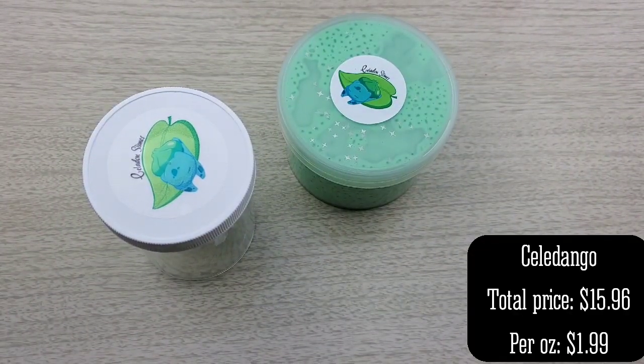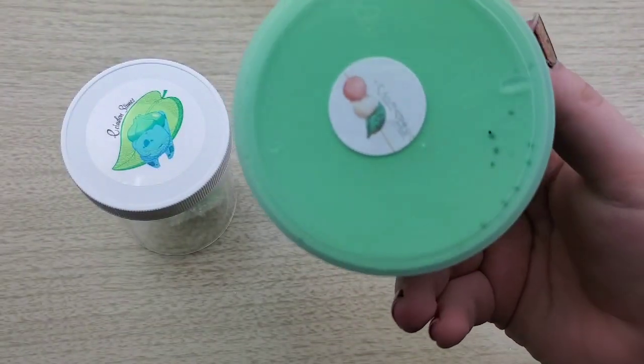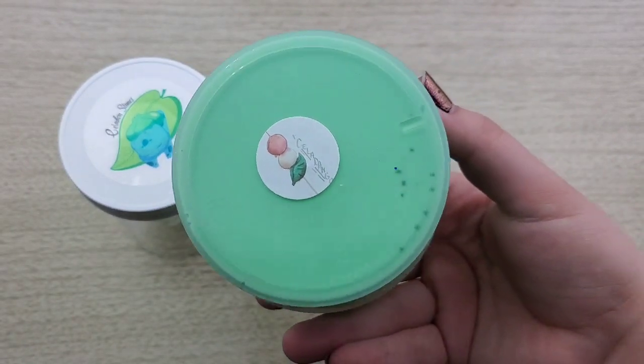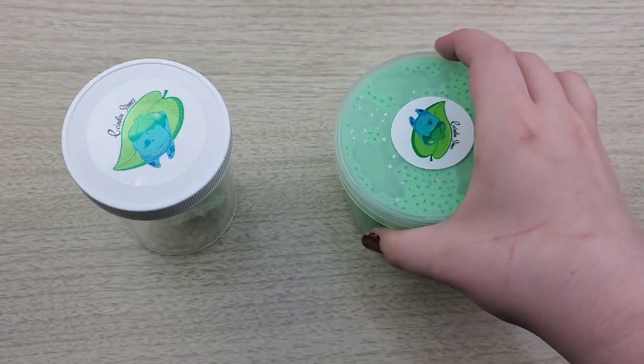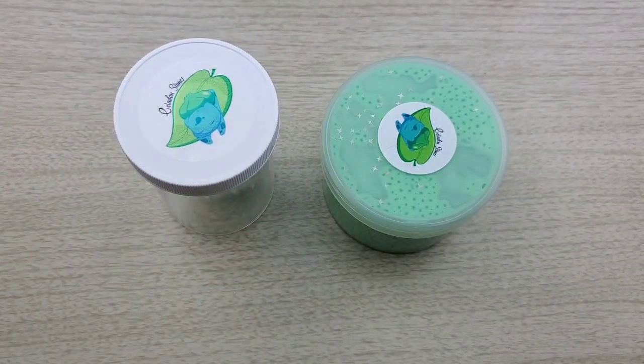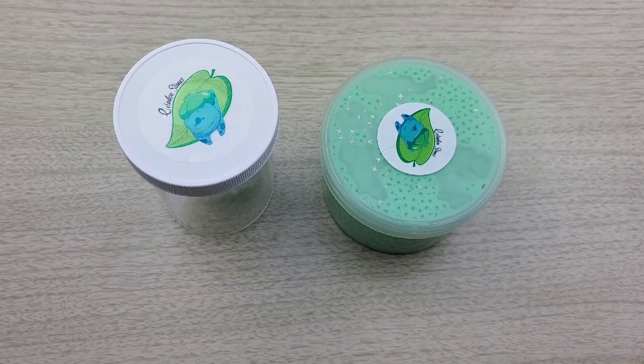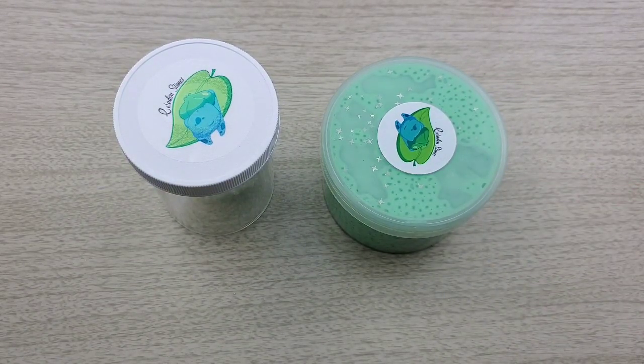So this next one he has never actually had before, but he made a signature slime called Celadon. That's what I call it. I don't know if it's Dango or Dongo, but I call it Dango, which is like those little balls on a stick. I'm not sure exactly what they're made of. I don't think it's mochi, but it's something similar to it, I think. I'm pretty sure it's Japanese culture that made them first. I don't know. I'm all over the place, but I love their culture and everything. I'm not exactly sure what it is.